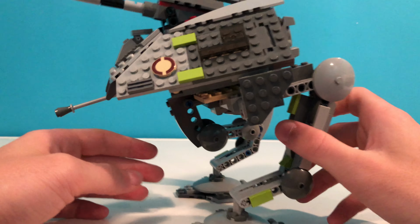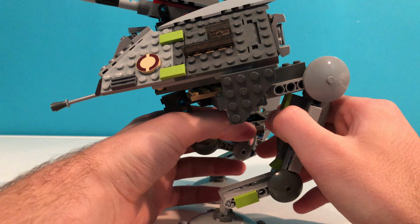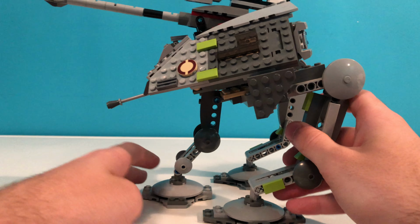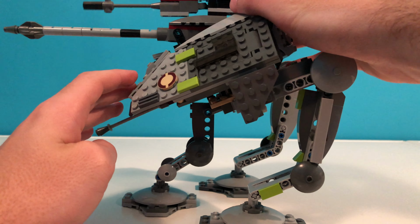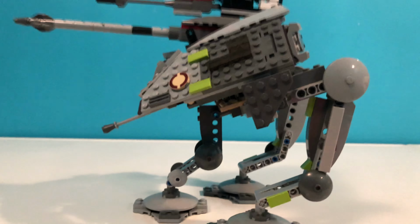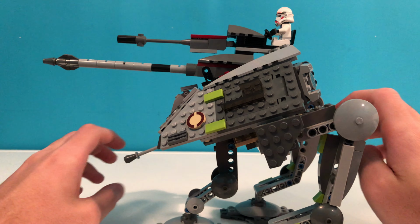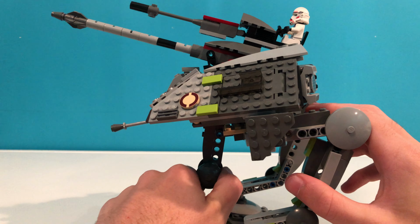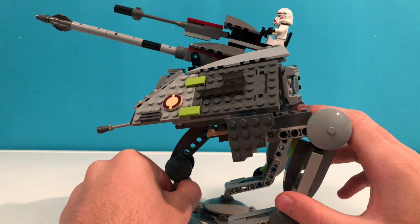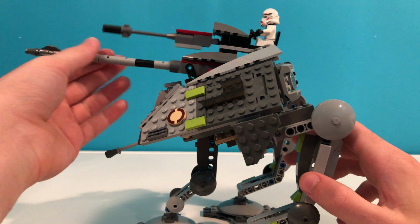And then lastly, on the bottom of it, we have right here a third leg for stability. So right here, you can deploy this leg like that, and it can provide support for the cannon on top. So this cannon up top is a long-range cannon that is very, very powerful. And you can use this third leg to control the angle at which it's attacking from, and also to provide stability for it.